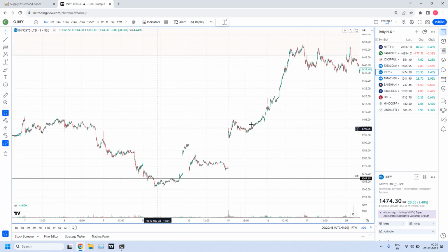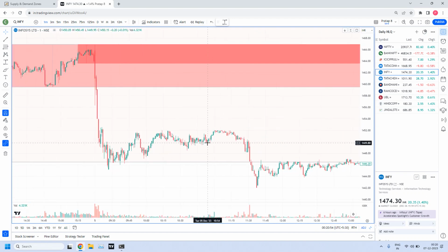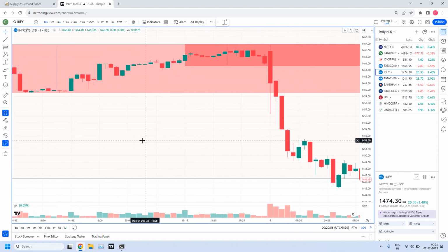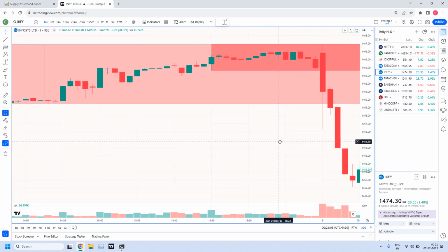Where is the zone? Do you have any such kind of structure here? No, not at all. See how ugly all these candles are. Maybe I should not use the word ugly. Maybe the structure is not good. The reason why I'm using the word ugly is just to make you understand the impact.